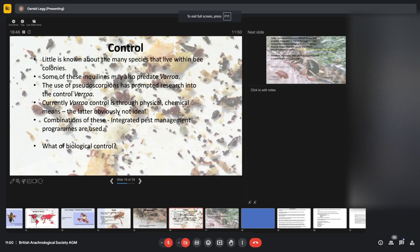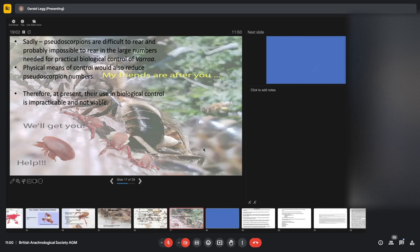Now, the biological control, the use for pseudoscorpions to control them, which, as I say, quite a bit of work was done on, it's not that easy, unfortunately, because it's probably impossible to rear sufficient numbers of them. Populations will build up. You can get quite high populations of pseudoscorpions within the colony, but the general management processes of looking after bees will tend to naturally reduce the number of predators as well as the number of pests when you're doing it.